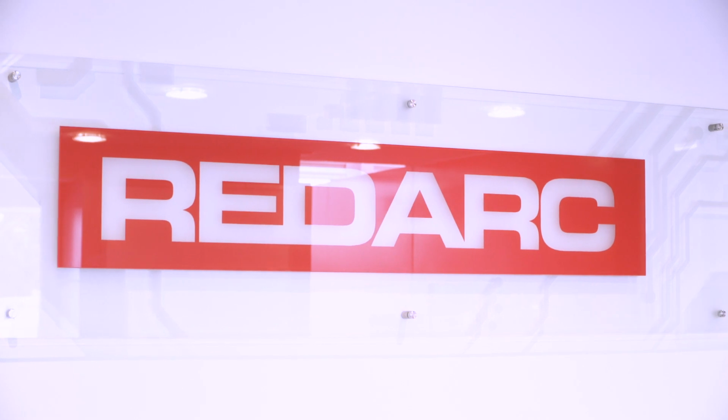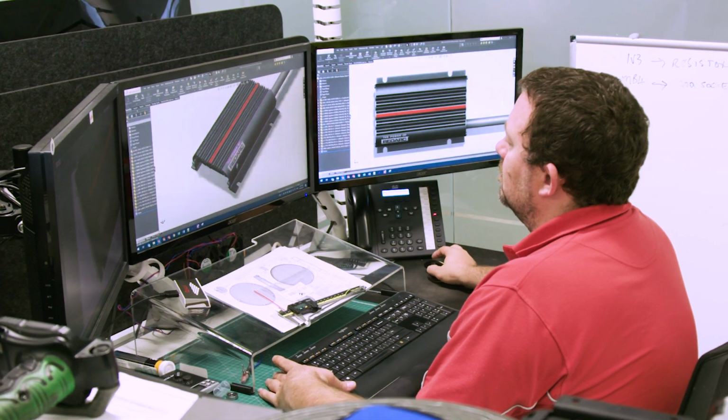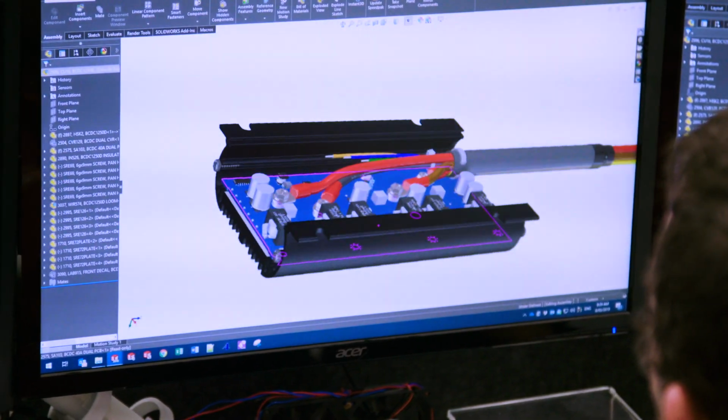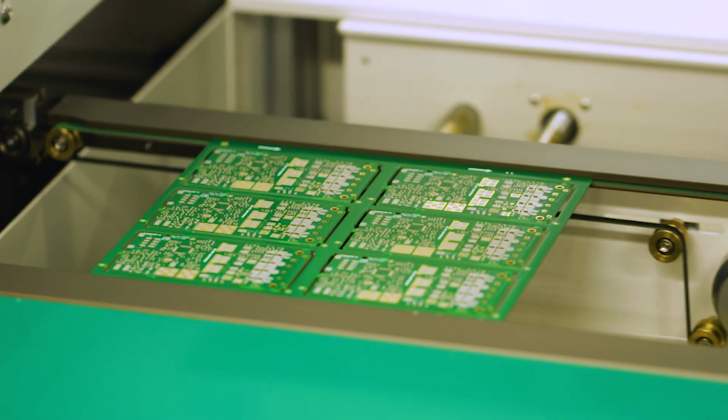When I hear the name REDARC, the word innovation springs immediately to mind. In fact, innovation is the lifeblood of REDARC, with 15% of the company's annual sales revenue invested in R&D. The R&D team are co-located next to manufacturing and operations and the technical support team, so the design process is fully integrated with the needs of the manufacturing facility.